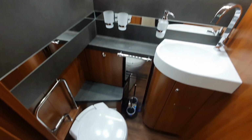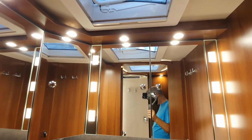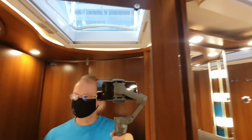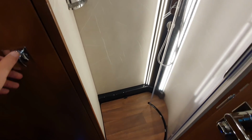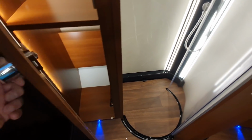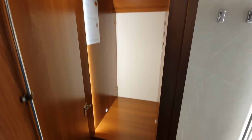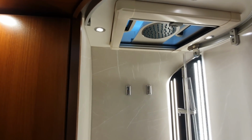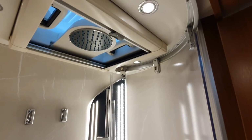There's the toilet. Now this is of course a dressing room, because you've got space here for your clothes, so you can get dressed in here. Of course there's only 2 of you in the van, and you've probably seen each other without clothes on, but just in case you haven't or you're a bit shy, then this would do.